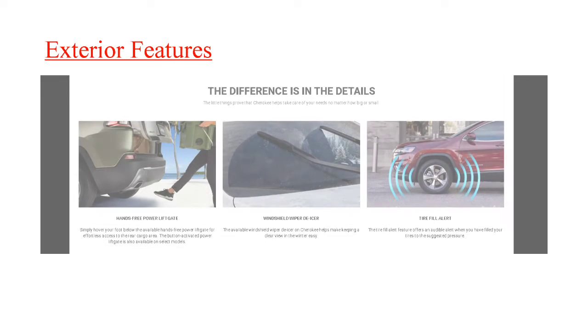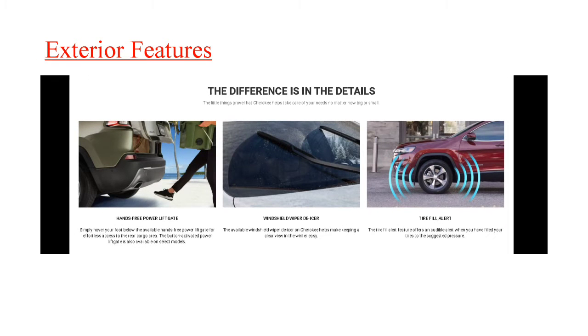Exterior features include a hands-free liftgate, so you don't have to fumble with keys trying to get that tailgate open. Windshield wiper de-icer keeps your wipers clean so they are most efficient in keeping your view of the road. Proper inflation tire alert is included.